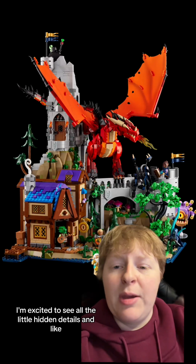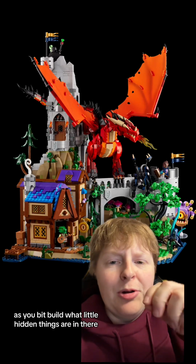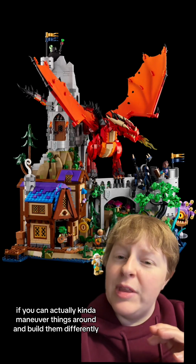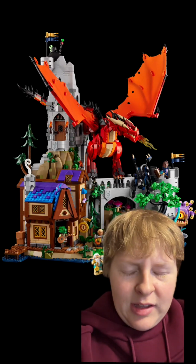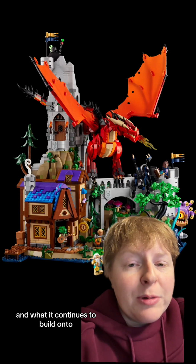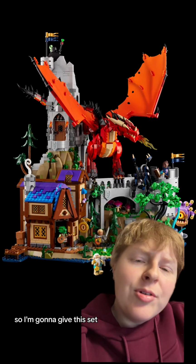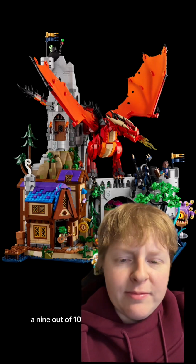It looks amazing. I'm excited to see all the little hidden details and, like, as you build, what little hidden things are in there. And also if you can actually kind of maneuver things around and build them differently, because like we saw those little pegs. So I'm interested to see what else happens with this and what it continues to build onto, because with D&D, anything is possible. So I'm going to give this set a 9 out of 10.